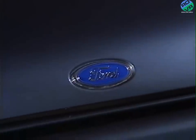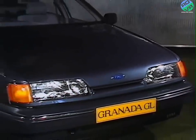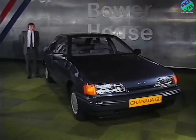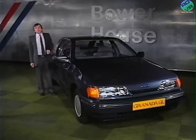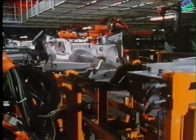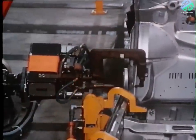So we're going to start here with the Granada GL, and as we take a look at the features of this car, we can pick up many of the features which are common to all the new Granadas. For a start, Granada's all-steel construction has been designed to achieve unprecedented standards of manufacturing excellence. 91% of all the spot welds are fully automated. That means they're performed faultlessly, time after time, by sophisticated robots.